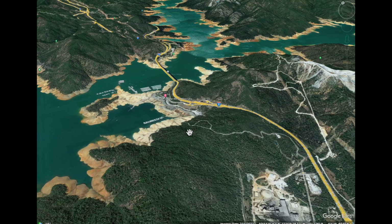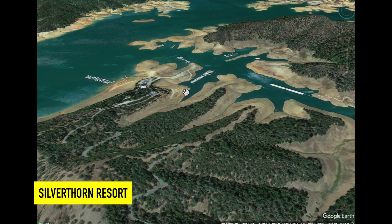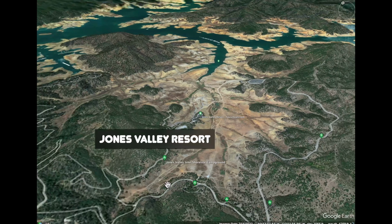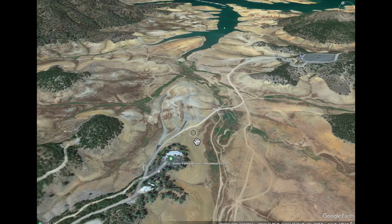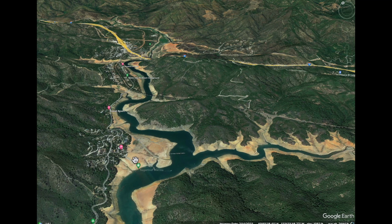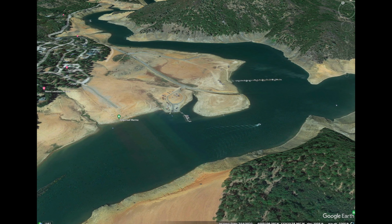It's conveniently located right off of I-5, which saves you on travel time. There are also these resorts, the Silverthorne Resort, as well as Jones Valley Resort and houseboats. And then there's the Sugarloaf Cottages and the Sugarloaf Marina. At any of these resorts and marinas, you can reserve houseboats or stay in their lodging.